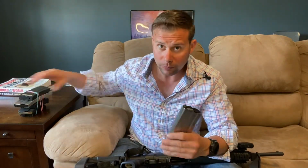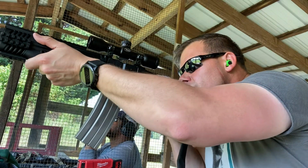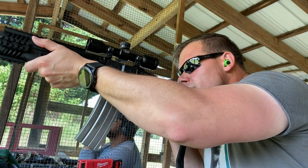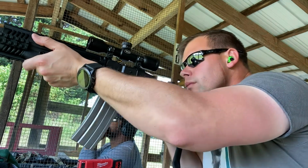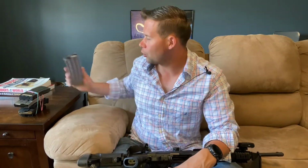This is a 30 round Pro Mag. I also have a 40 round Pro Mag sitting right here. Gotta be completely honest, these are a little sketchy. And when they're fully loaded, I found it's very difficult to lock them in place on a forward bolt. I have to bring the bolt into the rear position in order to be able to lock these into the mag well. Not very encouraging.